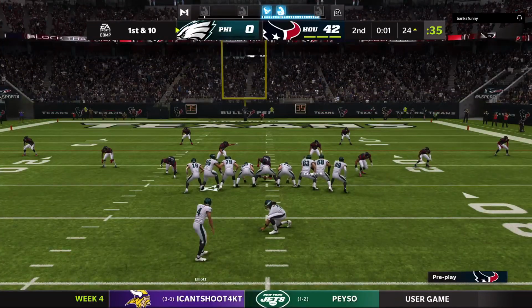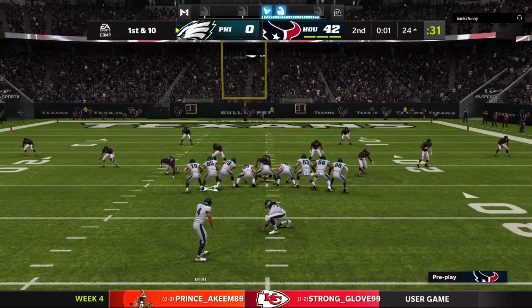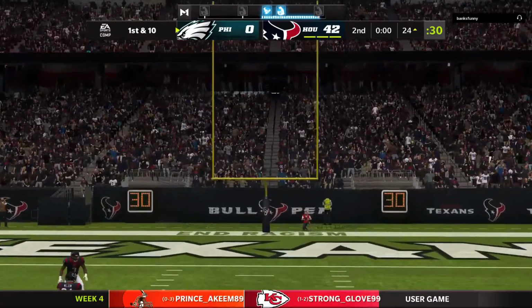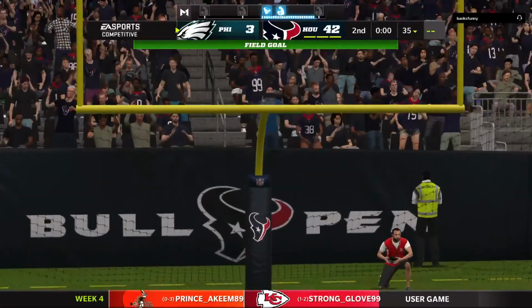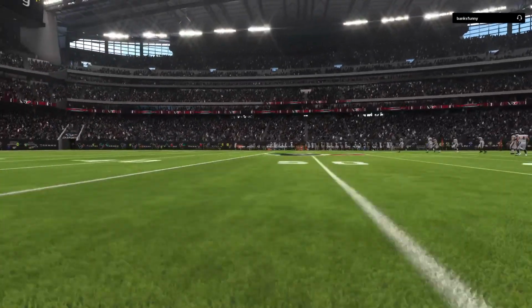So with 1 second left in the half, on is the field goal unit. From the right hash, it's a 41-yard attempt. The kick by Elliott is good. So we've reached halftime here in what is quickly turning into quite a rout.